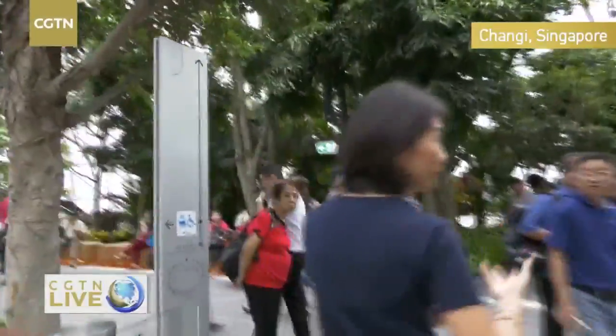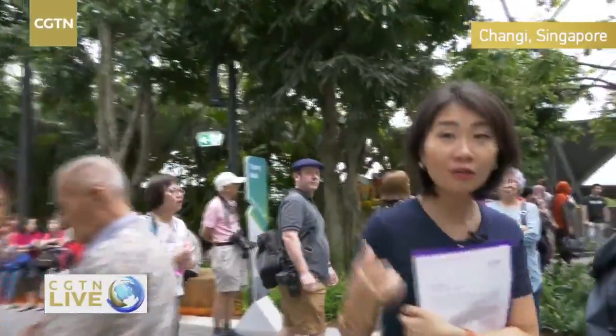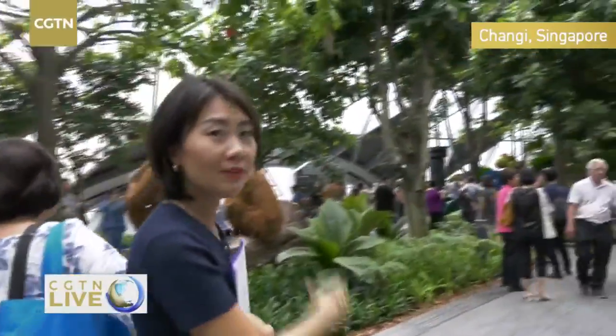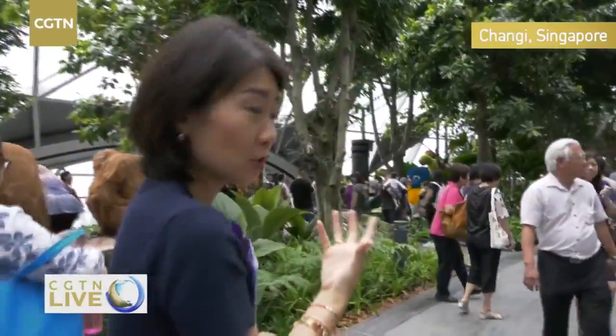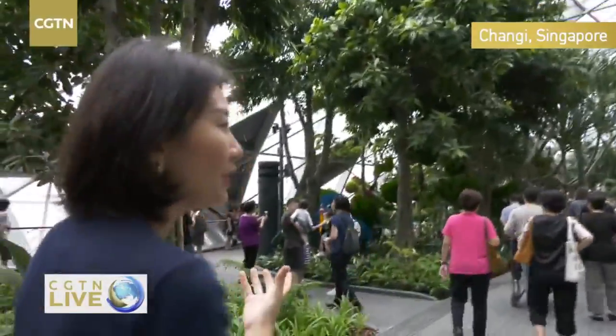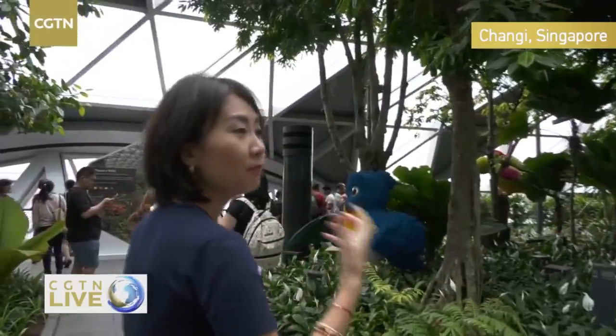So this has very much a Flower Dome, Gardens by the Bay feel, except that all of it is within Changi Airport. So for people who are visiting or just transiting, it's quintessential Singapore. Singapore being the aviation hub, it welcomes many tourists, many visitors a year. This is just like a dessert on top of the mature infrastructure they already have to offer.